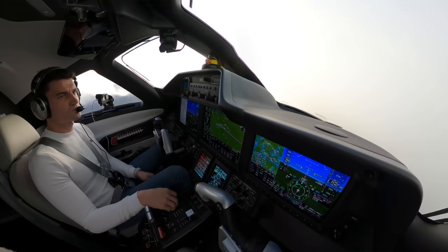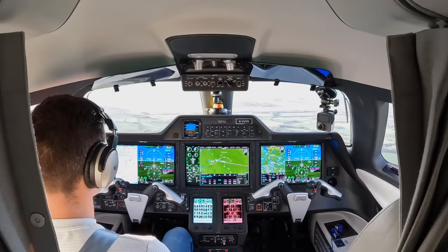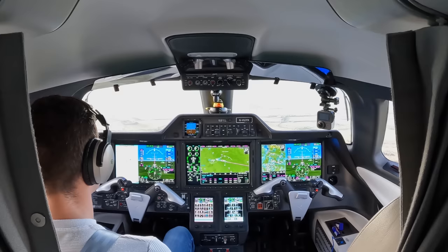Alright, looks good there. Got a few miles to the localizer. Speed checks, flaps 1, back to FMS speeds. Starflight 43 is in the hold, 4,000 feet. Starflight 43, roger. Report ready for the procedure. We are expecting a left turn very shortly.